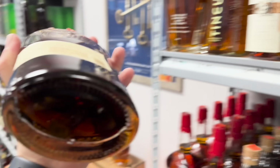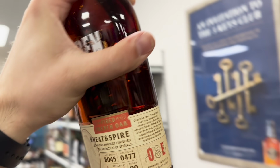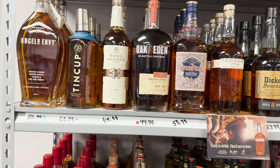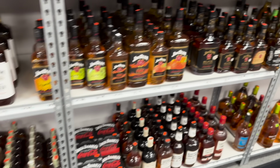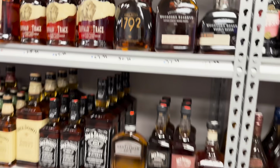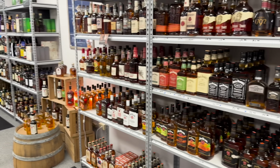Now, these are really cool, if you don't know. They got a wooden spire inside of them. But I have yet to have one that has wowed me. $44.99. Really cool. So we got all your typical shelfers here, including the Wood for Double Oaks and that kind of stuff. But this store really stands out because, as you may notice, they don't have a huge bourbon selection.